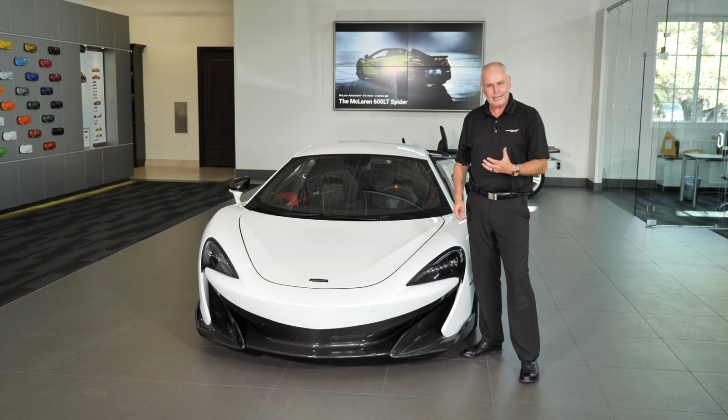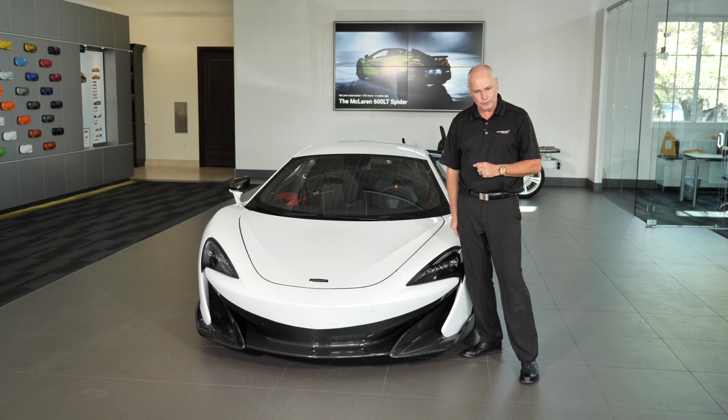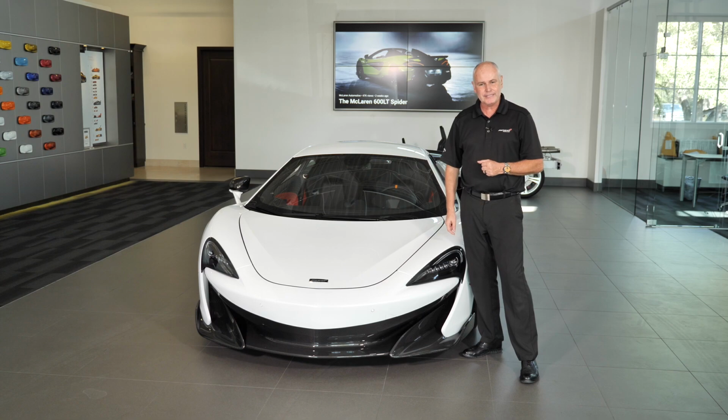The more you look at a McLaren, the more detail you see and realize what a wonderful job the engineers have done for us. Now we're going to take a look at the side of the car and show you some of the real LT differences.